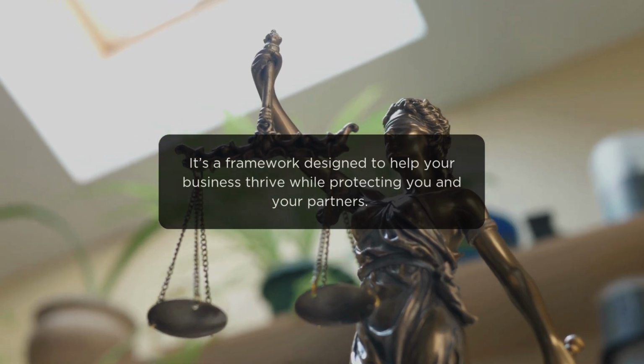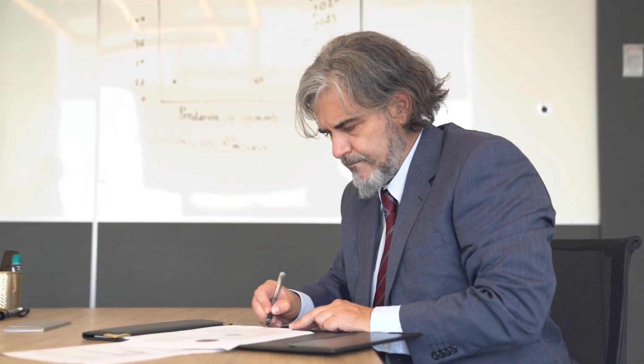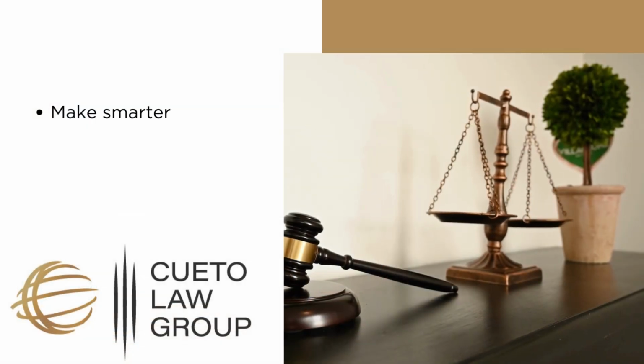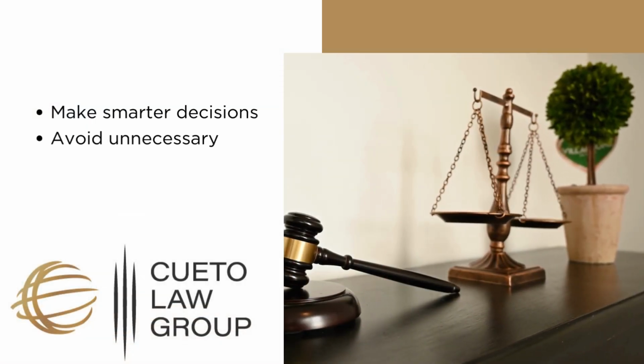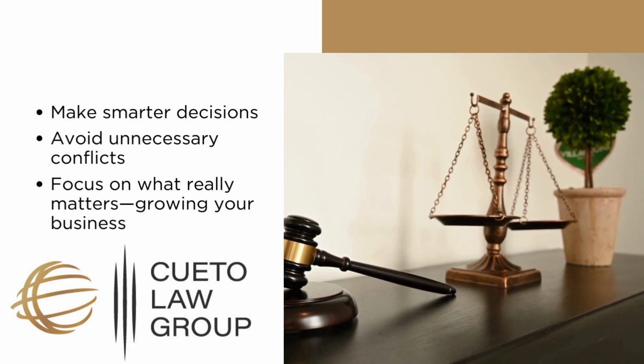As we wrap up, let's talk about why this all matters. The Florida Revised Limited Liability Company Act isn't just a bunch of legal mumbo jumbo. It's a framework designed to help your business thrive while protecting you and your partners. By understanding its ins and outs, you can make smarter decisions, avoid unnecessary conflicts, and focus on what really matters, growing your business. So whether you're forming an LLC, running one, or thinking about restructuring your business, the LLC Act is your friend, as long as you know how to use it.